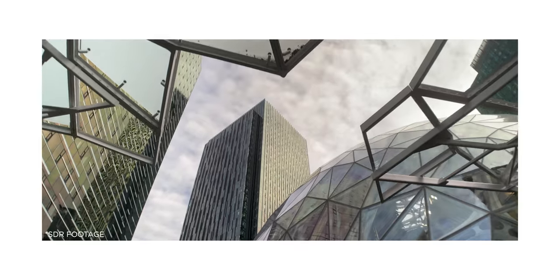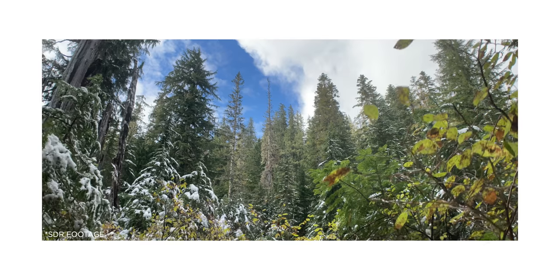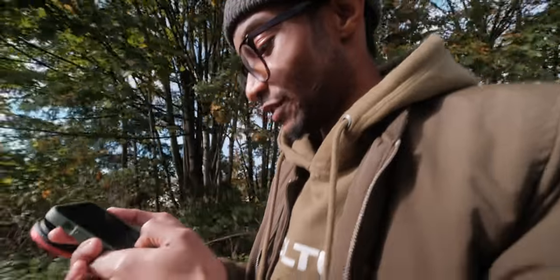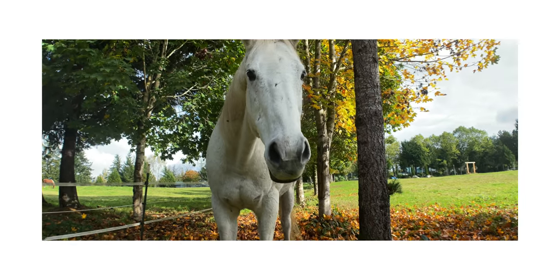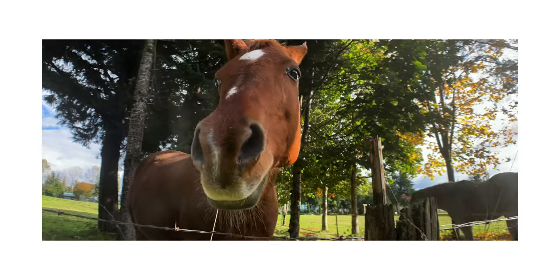The image quality obviously is a huge selling point for this phone. Dolby Vision 10-bit HDR, that is a lot. But we'll actually get into why we didn't use HDR. First thoughts on that dynamic range? It's actually very impressive. Like the horse was in shade and you still saw blue sky. You saw blue sky still.